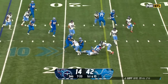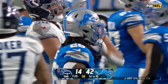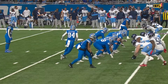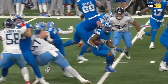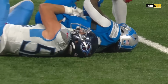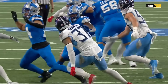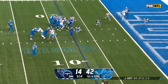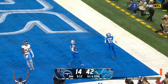Here's Gibbs inside the 20 and down to the 16. Over 100 yards rushing on the afternoon for Jahmyr Gibbs. Yeah, and here's the scary thing: one of the other things that the Detroit Lions have done a great job with is building depth throughout this roster. So as you start to take out the starters as this game winds down with this big lead, you're still getting some really good quality players coming in. Swing to Raymond. He's going to walk it in for the touchdown.